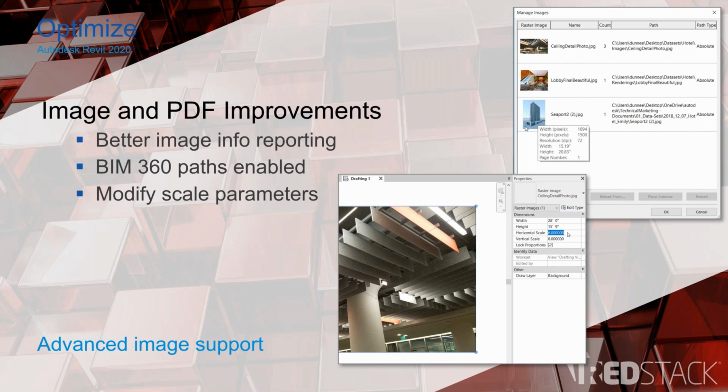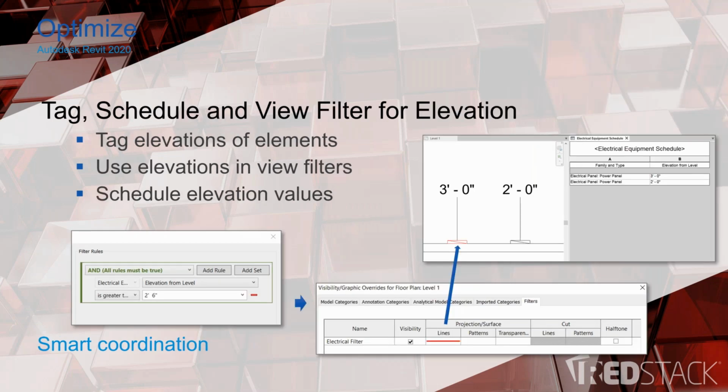Tag schedules and view filters for elevations. We are able now to tag, schedule, and utilize view filters for the elevation from level parameter associated with elements. So for things like MEP, mechanical, plumbing, lighting, electrical, with these enhancements, we can use the elevation from level as a built-in parameter for tagging, scheduling, and view filters. The aim of this was to remove barriers in easily defining the content tags and schedules, ultimately giving us the ability to create, annotate, and document with that information as well.